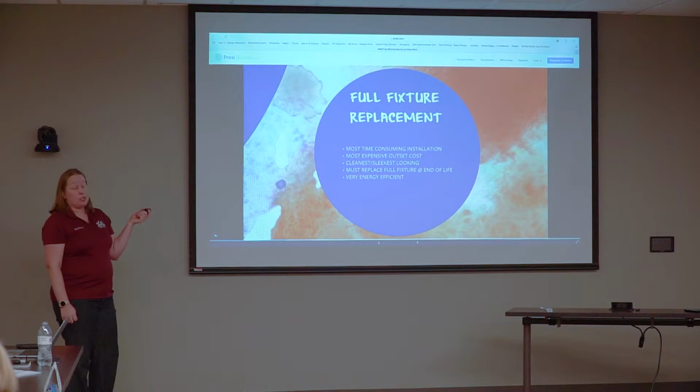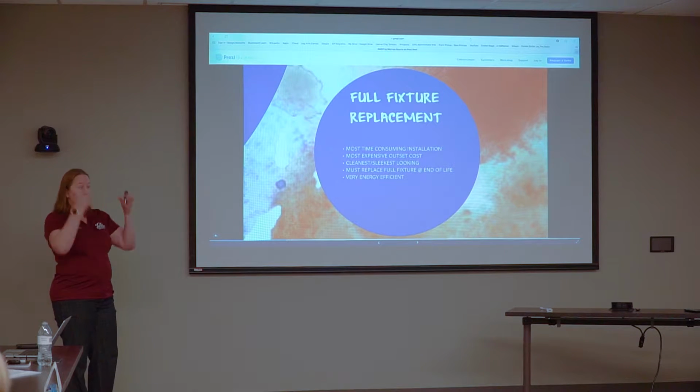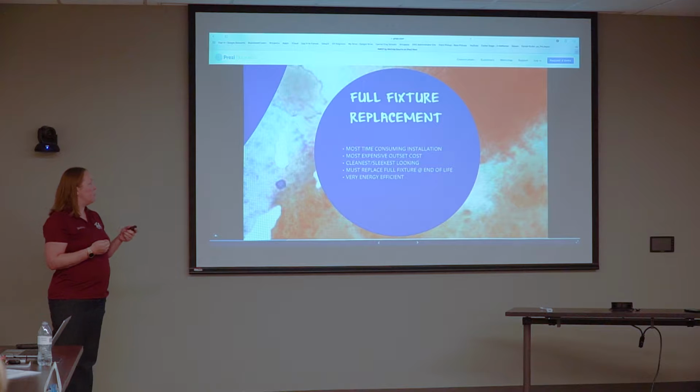You can also do a full fixture replacement. Obviously, this is going to be the most expensive and the most time-consuming because you're literally ripping all of your current lighting out and replacing it all. But you will get kind of the cleanest, sleekest, newest looking effect.